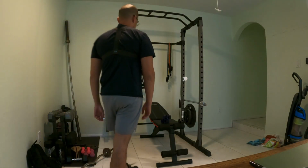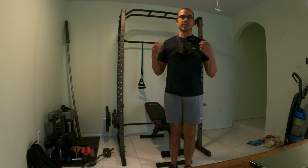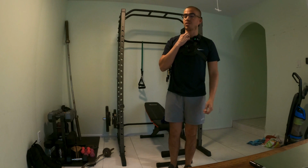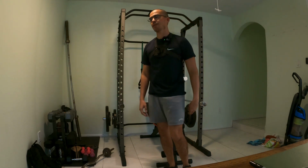Once again, we are in the home gym. You can see I'm wearing my chest mount just because, again, it makes it easier for me to mount my microphone right here. It's just a lot easier for me to talk into it. If I have to clip it onto a shirt or place it on the floor, it's just not very convenient. So I'd rather just have the chest mount on.